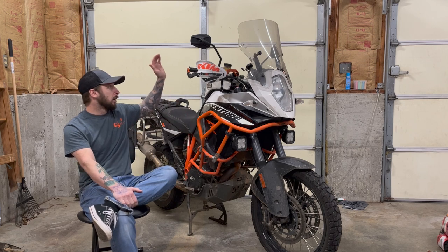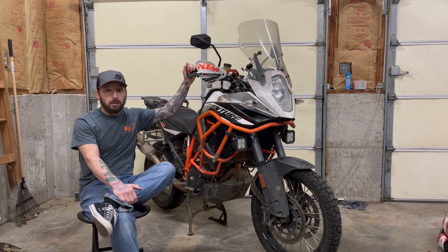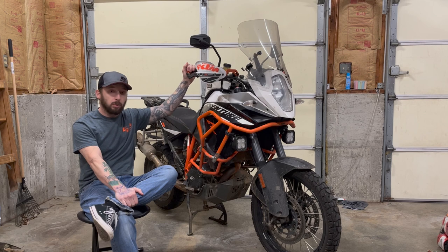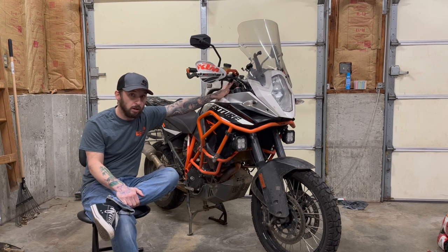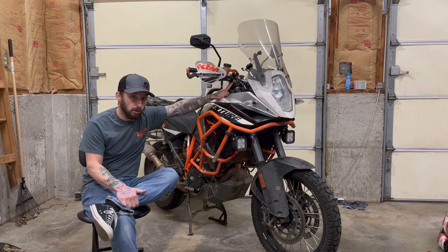The ergonomics of this bike: I did have to put handlebar risers on here, so it does have a 1-inch riser underneath the bar. These are stock bars. It just made it feel a little bit better standing up. Otherwise, they felt a little bit too low to me.